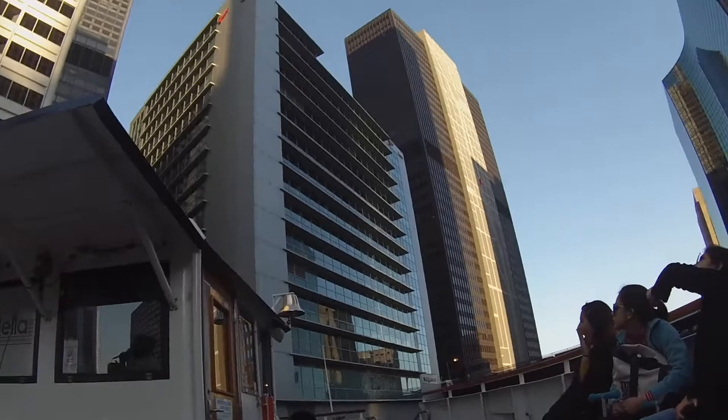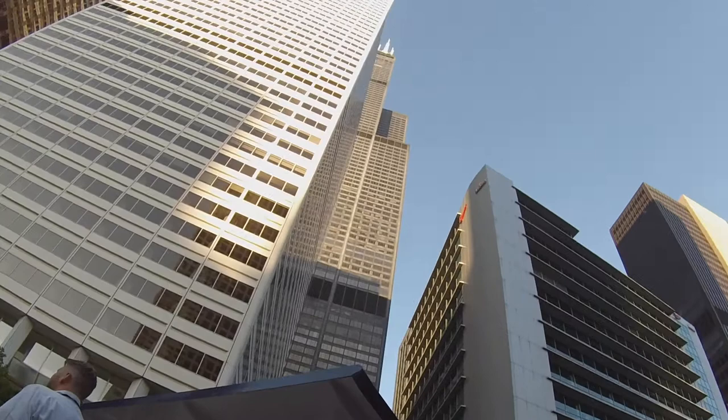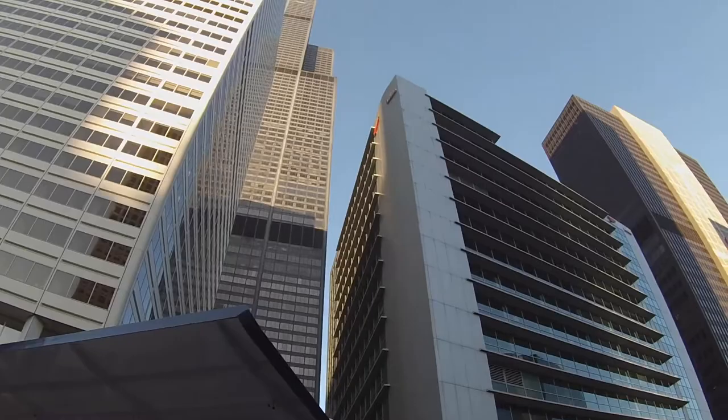Sears stayed in this location until the 1990s, so they moved out to the suburbs, of course. They sold the building, then Willis, an insurance company based out of London, a massive insurance company, bought the naming rights, and now it's called the Willis Tower since 2009.